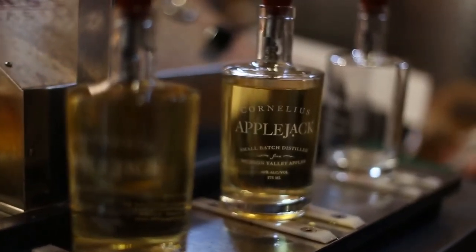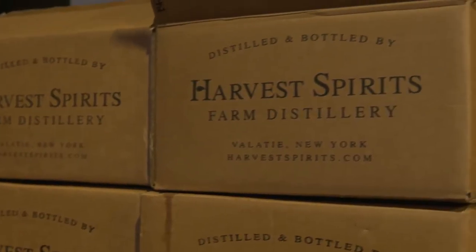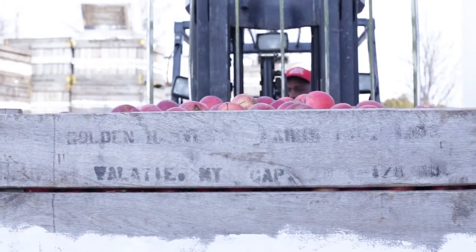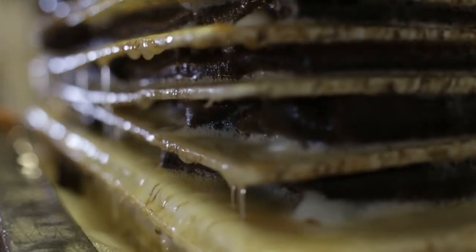Can you just tell us briefly how you came to start this business? Well, if you look around this room, you can tell that it was a former cold storage room. This is where we would store hundreds of bins of apples. About 10 years ago, we decided that making vodka from apples would be not only a better use for our apples, but also would bring people to our apple farm. So it would be attractive. It would be a wonderful thing for the farm.